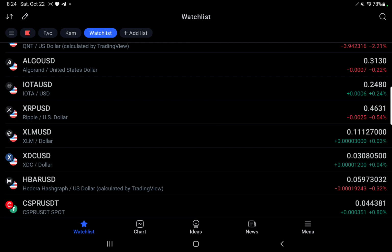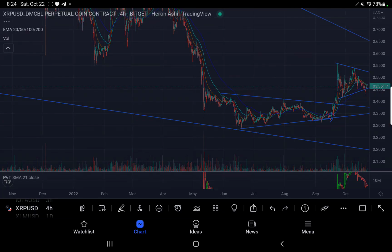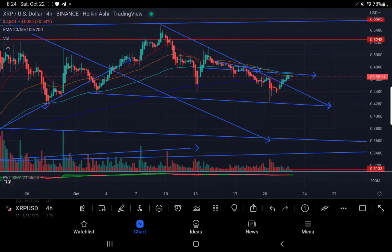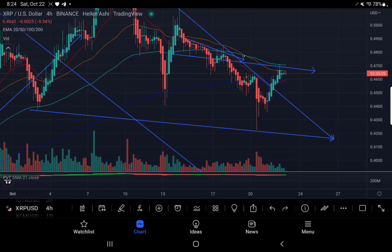So XRP is down 0.54% after the flip of the clock. We did manage to finish over 46 cents. What does that mean? Well, by closing over where we did, I'll show you the perpetual futures chart after the US dollar just to put it in perspective.